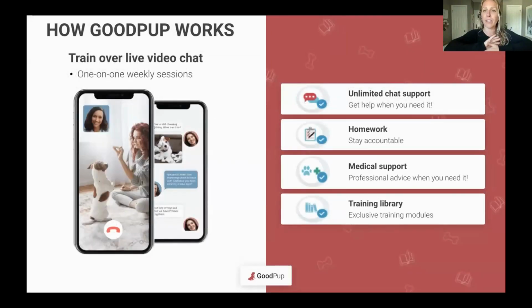So I thought I would go through really fast, in case you're not familiar with GoodPup, and explain what it is, because without knowing that, what Jenay is going to talk about will be a little confusing. GoodPup is essentially a virtual dog training app. It includes one session per week, a 30-minute virtual training session. You can do it via your phone, computer, tablet, whatever works best for you. And then you also get unlimited chat support, 24/7.